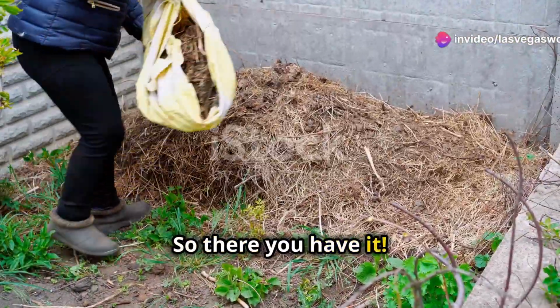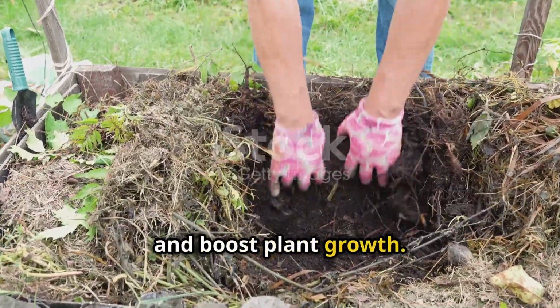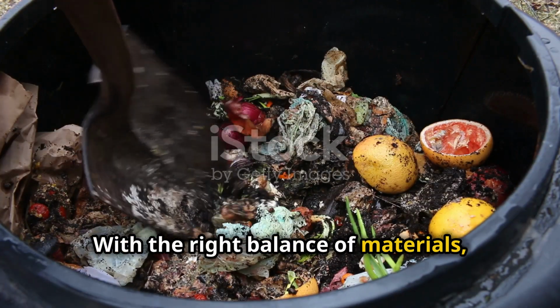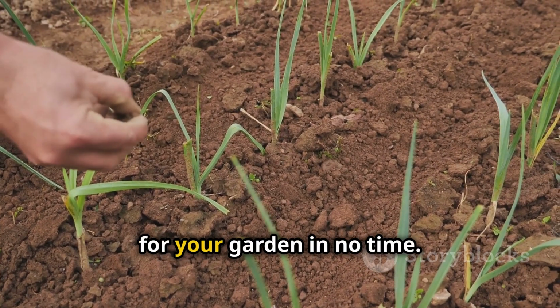So there you have it. Composting is an incredible way to reduce waste, build healthy soil, and boost plant growth. With the right balance of materials, good moisture, oxygen, and a little heat, you'll be turning waste into black gold for your garden in no time.